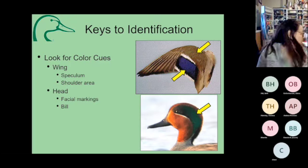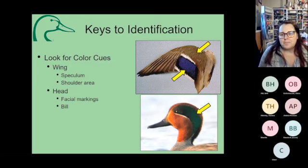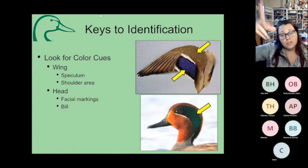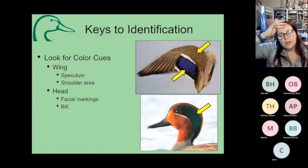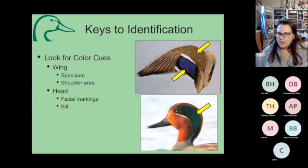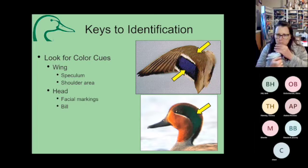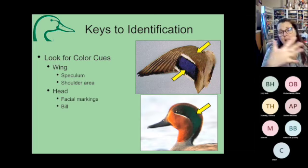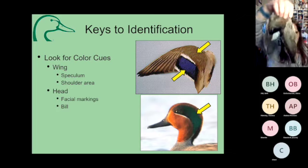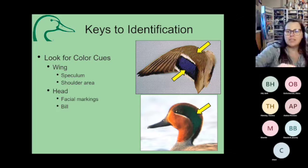A couple of the main parts: these yellow arrows here, the top one is the shoulder part of the wing, called the coverts, or secondary coverts. The bottom yellow arrow is pointing at the speculum, or the secondary feathers. With waterfowl, a lot of times you can see these bright colors, and all the wings are different. Let's see, this one is different.